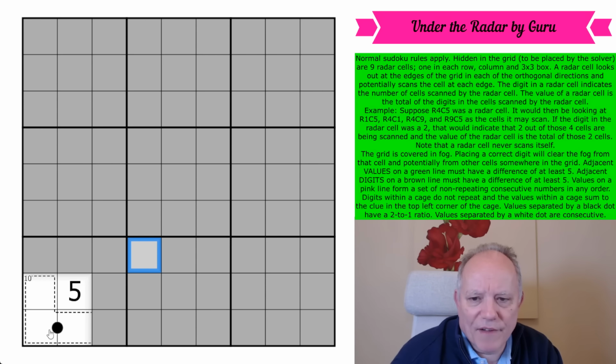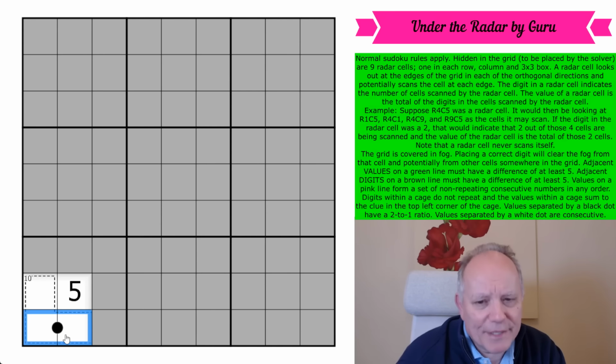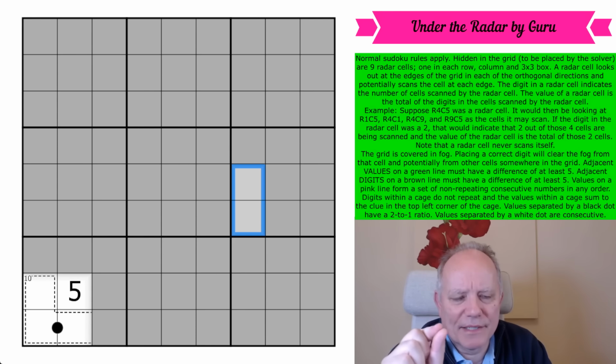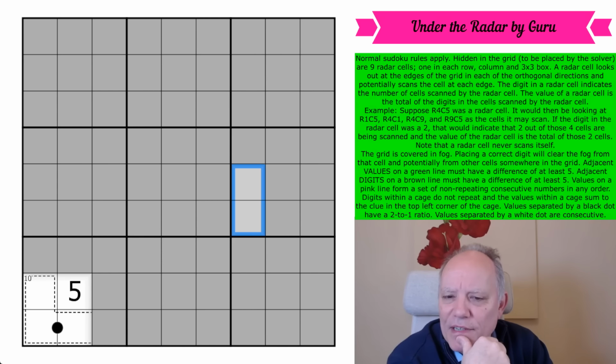We can see one here. Values separated by a black dot have a 2:1 ratio. Values again. Values separated by a white dot, let's imagine one here, are consecutive. Not all dots are necessarily given. So for all of those rules, apart from the brown lines, it's the values that matter. For brown lines, it's digits that have the German whispers difference of 5 at least.